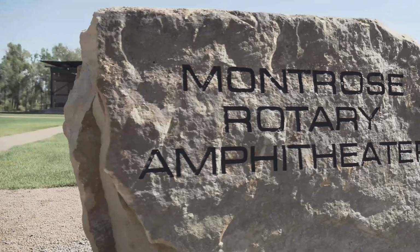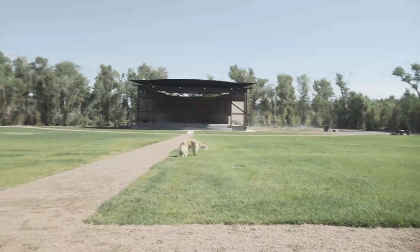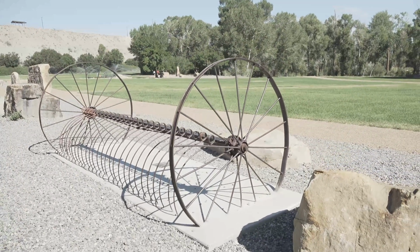We're filming this morning at the Montrose Rotary Amphitheater. It's a beautiful facility, and it's got the coolest bike racks I've ever seen.